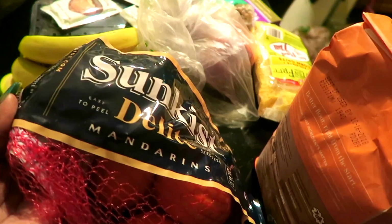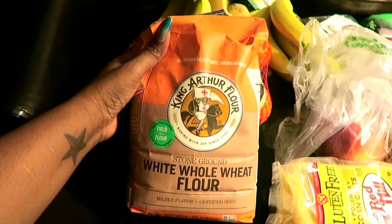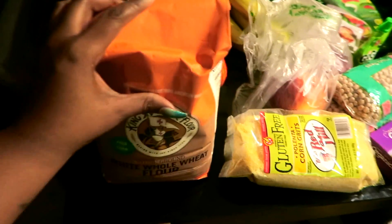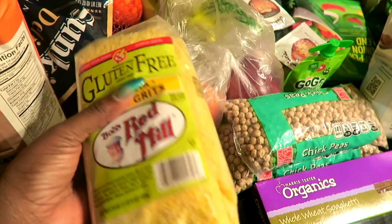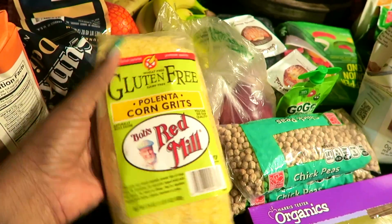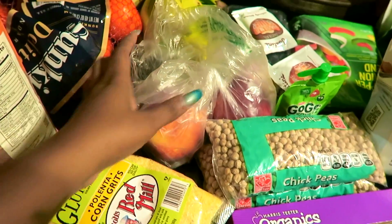Got some, what are these, mandarins? Got some mandarins here. We got some white whole wheat flour. A bit expensive, but my husband said it's the best. We have some gluten-free polenta corn grits because my husband likes polenta, so he's going to be making his own.